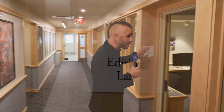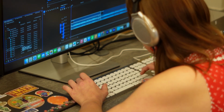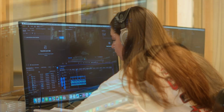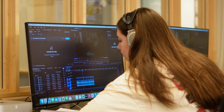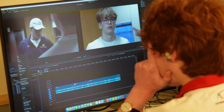We're going to start off with the editing lab. The editing lab is where, you guessed it, students are editing their movies. Students at Connecticut College make fiction films, documentary films, experimental films. If you can dream it, they're doing it here. The editing lab has 12 machines, one machine for every student, since all of our courses are capped at 12.